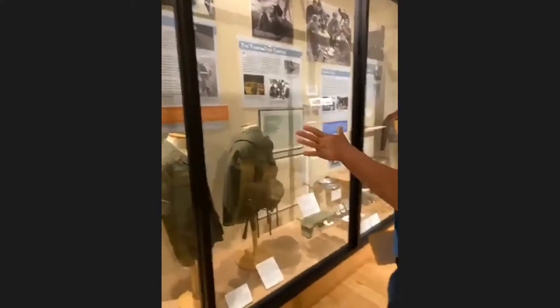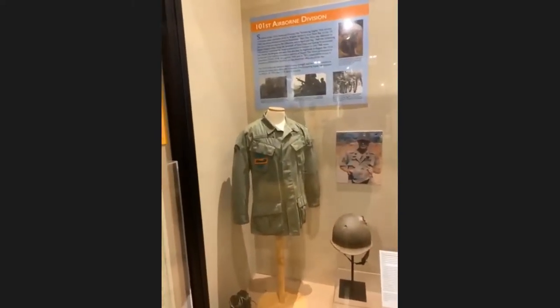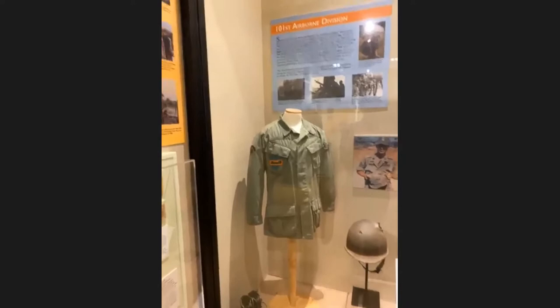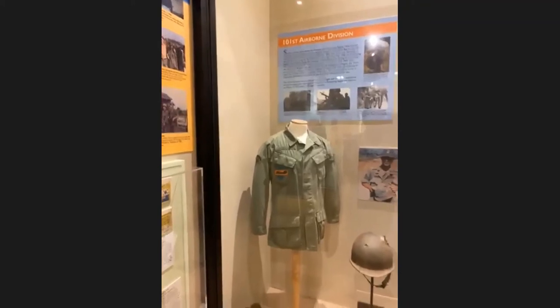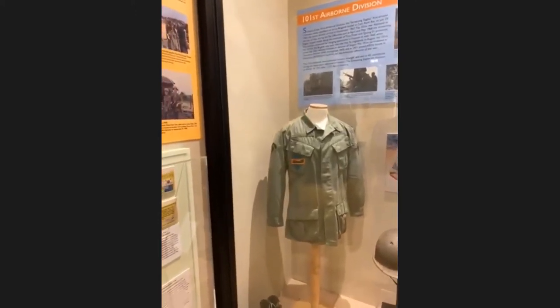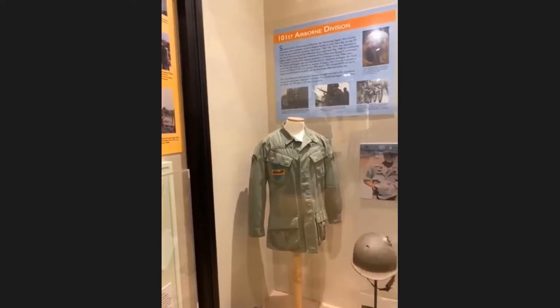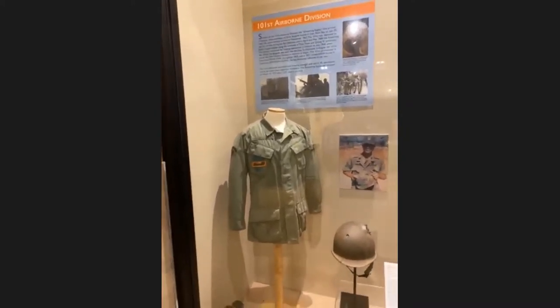We show throughout the exhibits the evolution of uniforms. At the start of the war, the U.S. wore cotton clothing, which is not the best thing to wear in Vietnam in a jungle situation because it would absorb the moisture and not dry quickly. So within a few years, by the late 1960s, there were these nylon cotton hybrid coats and shirts that were introduced to the U.S. Army, and they wore those during the war. So very much like in Korea, where the Army had to adapt to the climate, the same thing happened in Vietnam.